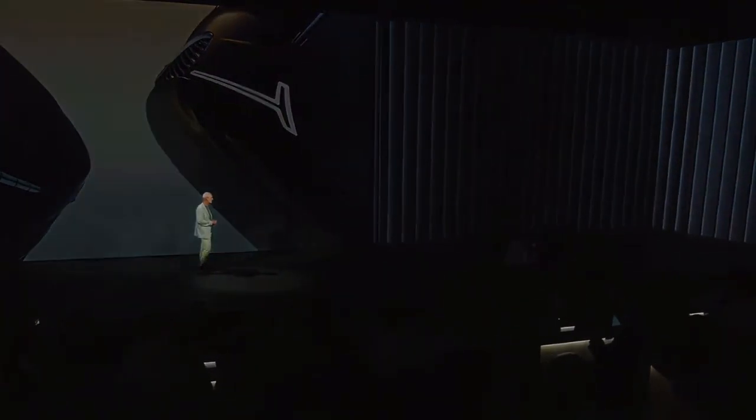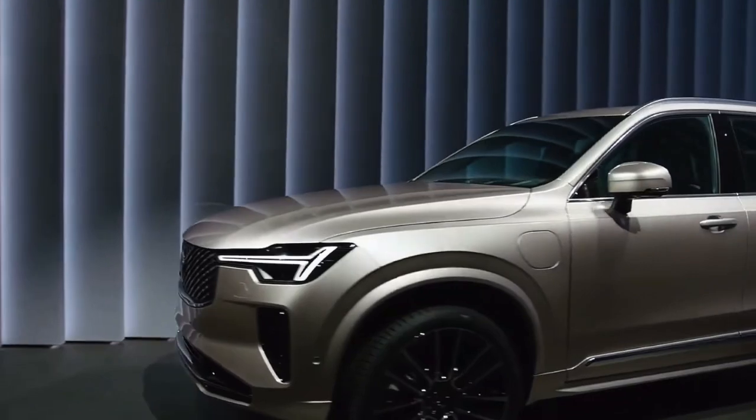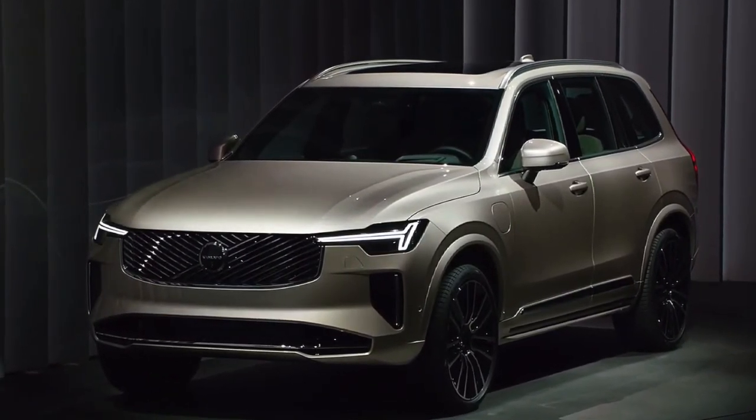Updated and ready for a new era. The new, the most advanced, and the best ever XC90. Fantastic job our team has done. The new XC90 for whatever life throws at you.